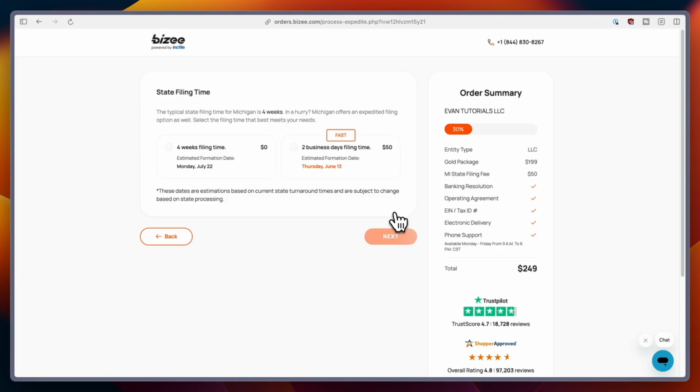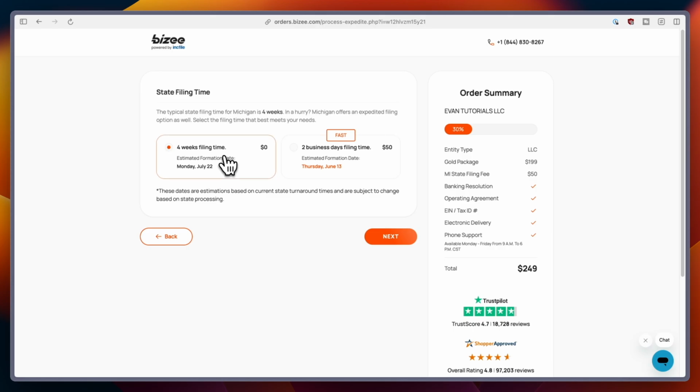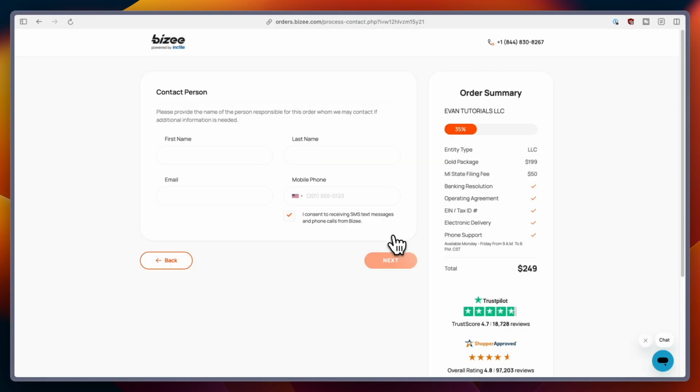So in the state of Michigan, the filing time is going to be about 4 weeks. So you can either check the 4 weeks filing time, which is free. It's going to cost $0. Or you can expedite it and get it in 2 days for an additional $50. I would just suggest using the 4 weeks default filing time. It's not going to cost any fees. Go ahead and click on where it says Next. Next, you're going to want to enter in a contact person.